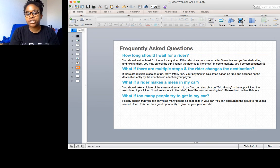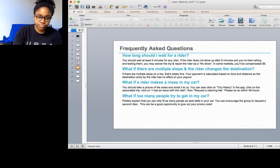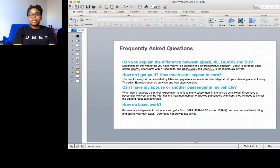You can encourage the group to request a second Uber if there are way too many people, or they can request an XL vehicle. So, the difference between Uber X, Uber XL, Black, and SUV. The standard rider has an Uber X vehicle. That is basically a 4-door vehicle that can seat up to, let's say, 3 or 4 passengers, as long as, like I said, there's a seatbelt in the car, and that's the standard.